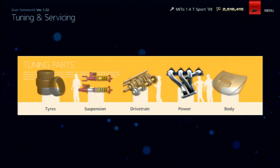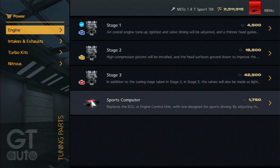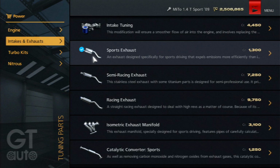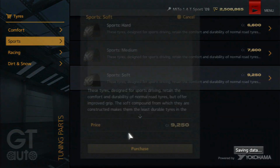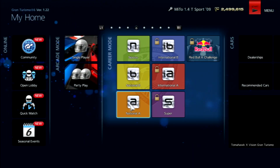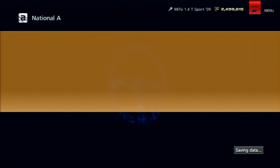We will put a little bit of power through this. Just a trickle. And then sports soft tires. And that should be good. I like the Mito. I think this is going to go well. And we haven't had to buy a car, which means the costs are low, which is good if you're on a budget like me.